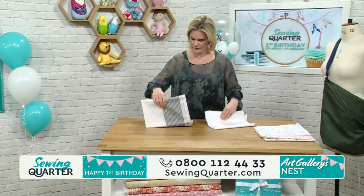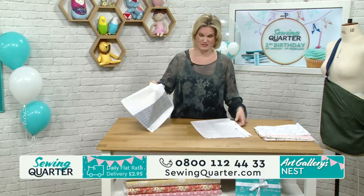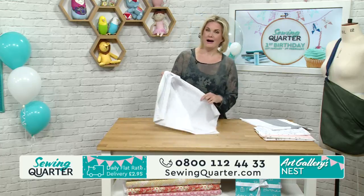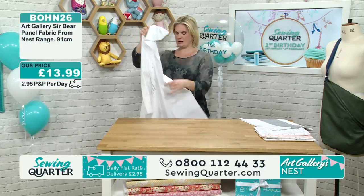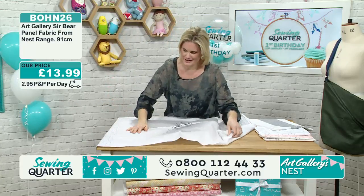So I've got the bear and I've got the sheep, and of course I've folded it so I can't actually tell which one's which. I've got to unfold it. Here we go. I think this is the bear. Yes, the bear here. I still love the fact that Susan's surname is Bear. That makes me very happy. Here we go.